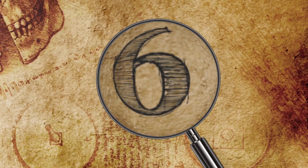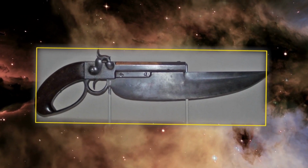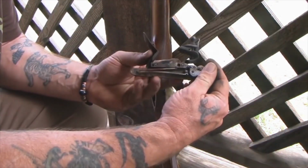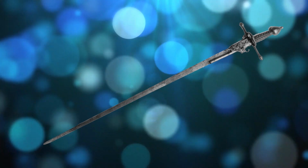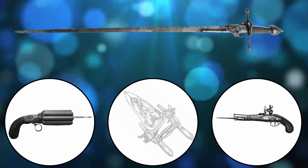Number 6. Pistol sword. The pistol sword's history goes back to 17th century Europe, and it was what it sounds like, a sword that fired bullets. The first versions of it coincided with the advent of the flintlock and were used by French and German hunters for killing wounded boar and other animals. It was designed primarily for use as a sword, with the firearm being considered secondary. Similar weapons were manufactured in Poland, India, and elsewhere.